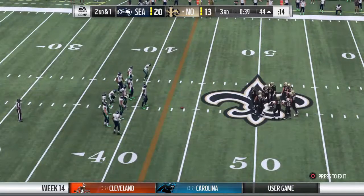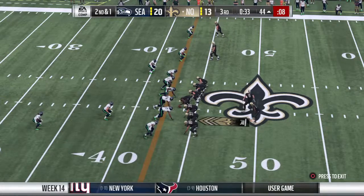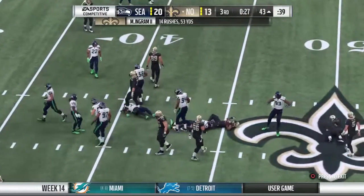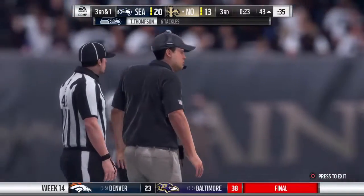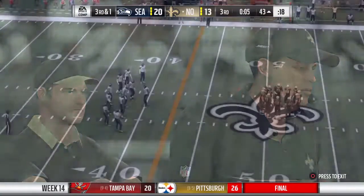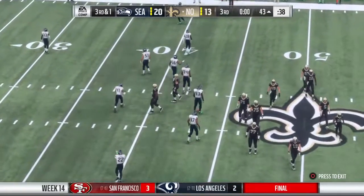Second down now after the pass completion. They'll run it now out of the gun. And he's going to get stopped up quickly. Give him a yard down to the 43. The Saints on third down. They're at 50%, 4 for 8. They're up against a 3rd and 1 situation.